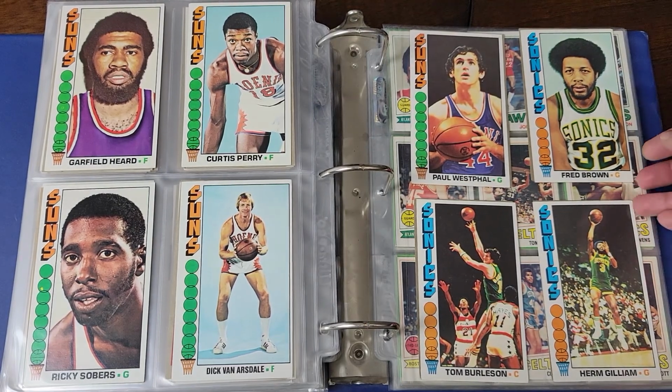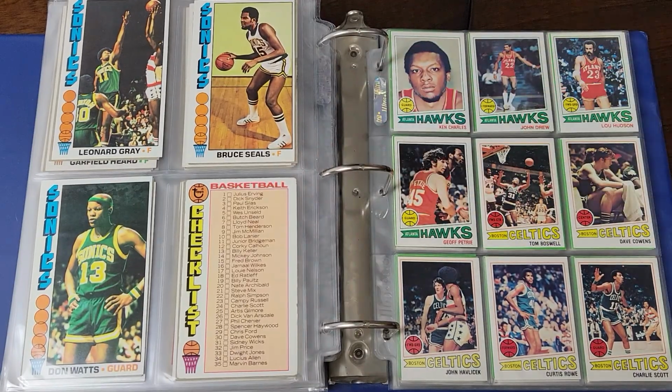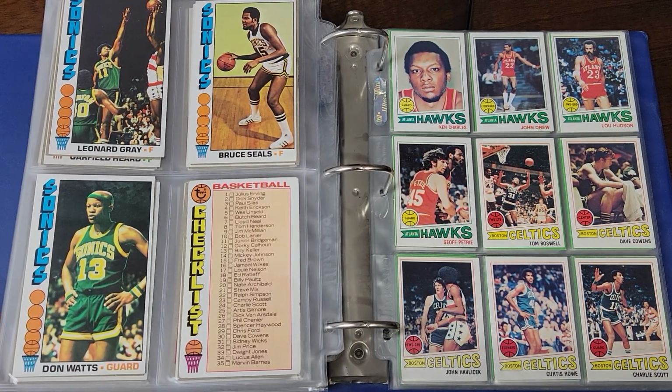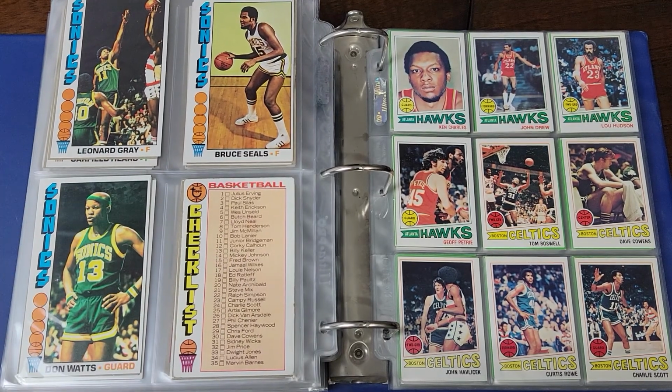And the Seattle Sonics, now the Oklahoma City Thunder. Slick Watts, you probably heard of Slick Watts. He's a legend. Especially, I believe, in New York City. And then, checklist card. The set is so small, they all fit on one card for the checklist.